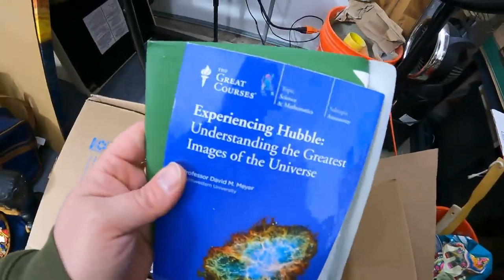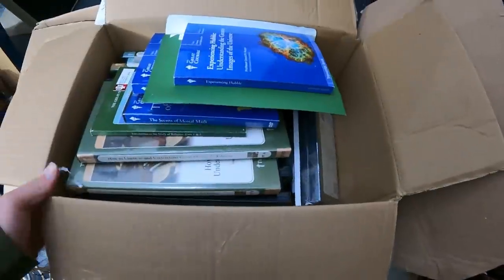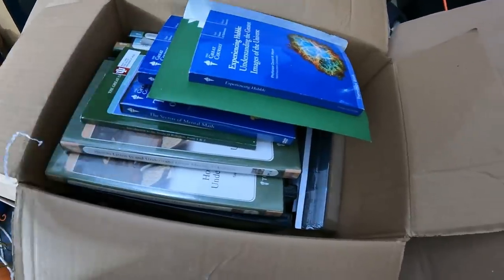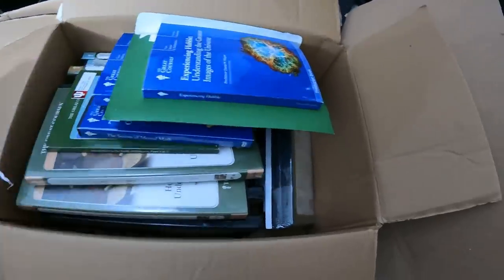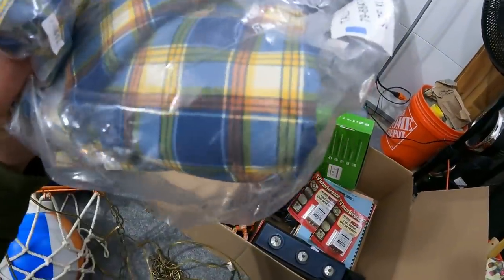The last time I was there, I got a big box of this stuff here. It's the Great Courses, DVDs and books. This time I noticed there was more, so I just grabbed the rest of it. A lot of this stuff has some pretty good sales history, so I'll match up all the books with the DVDs. Some are still brand new, but they should sell pretty well, either lotted or just like individual courses.